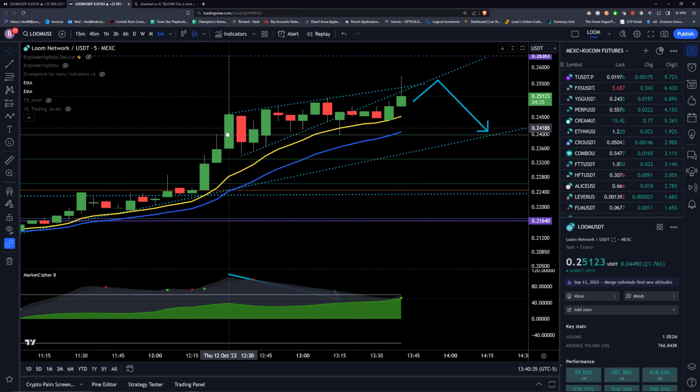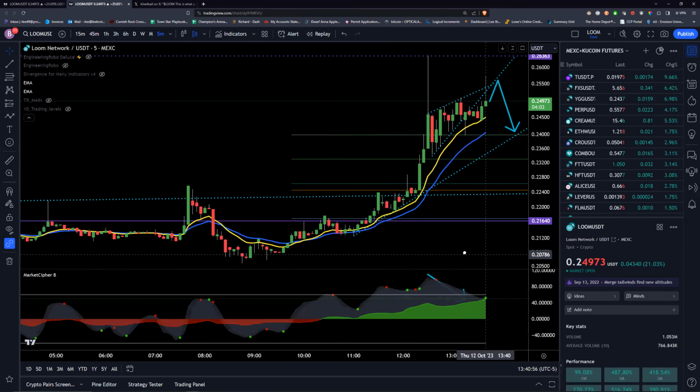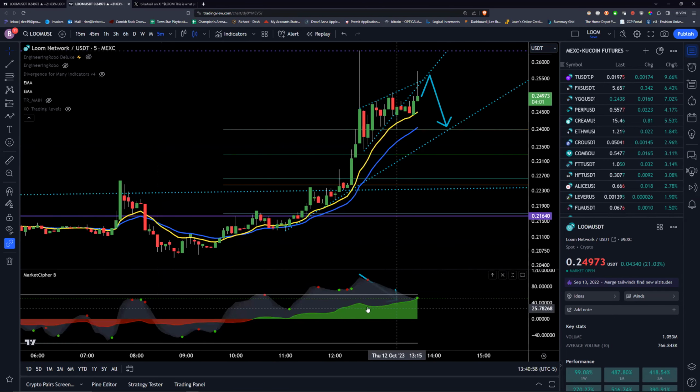So what happens is it breaks the support of the uptrend, and then it comes back up and it retests it. Looks like there's a lot of shorts up here that had bids ready to go, or not bids, but puts. Yeah, on this 5-minute, this is what you want to see. You want to see this money flow getting real tight to this line right here on Market Cipher. That's about where the overheat area is for the money flow.